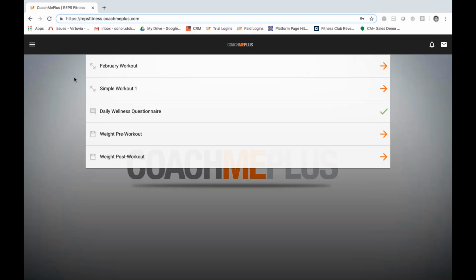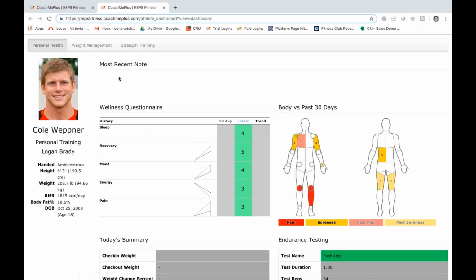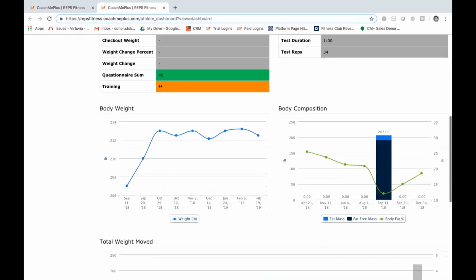So as far as seeing things goes, I want to see the progress that I'm making as a client here at this facility. So I can pull up my dashboard and see exactly the same thing that my trainers can see. So I can see all of my progress over time.